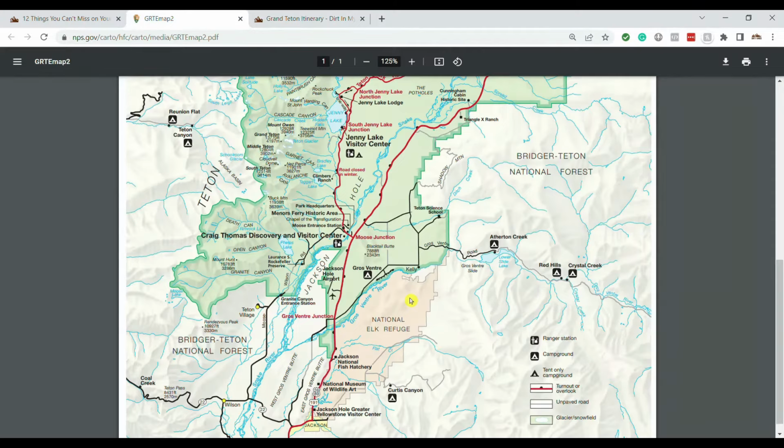So to get to Phelps Lake via the Lake Creek Trail, you'll come in and drive along this road here, which is the Moose-Wilson Road. This road connects Teton Village to Moose, which is the main park headquarters area of the park. You'll drive along this road and park here at the Laurance Rockefeller Preserve, and that's where you'll catch that trail up to Phelps Lake.